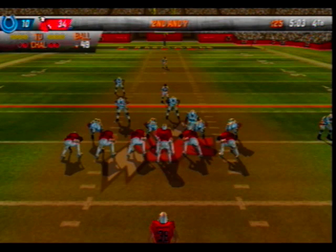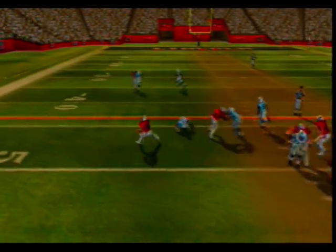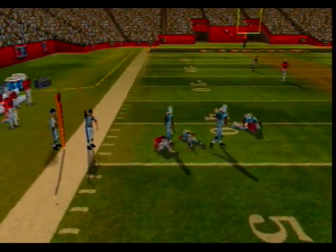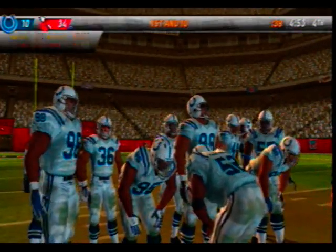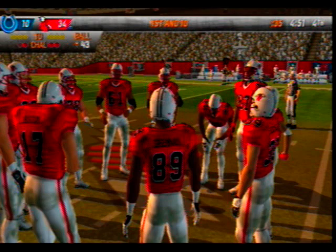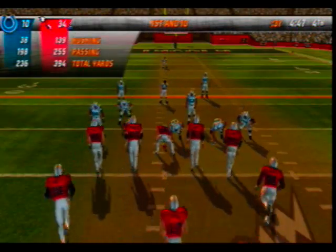Douglas, the lone back. Receives the handoff. Has room. Hamilton is there for the tackle at the 43-yard line. Douglas has gained enough for another first down, his second of the drive. Ball on the 43-yard line.